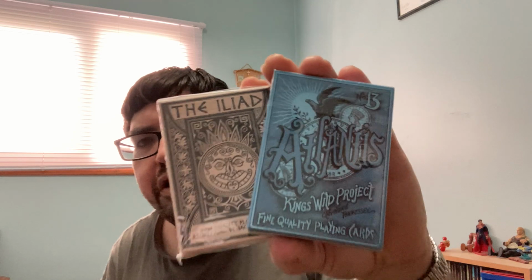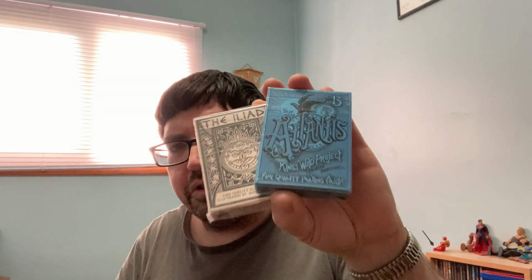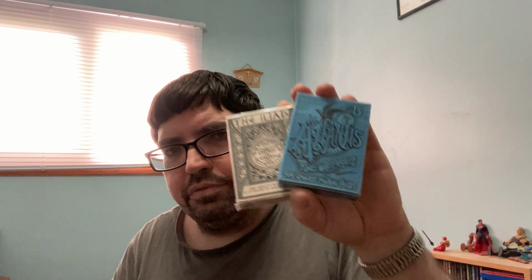But we got that. Then we get into some more interesting stuff. Oh Lord. First of all, I had 2 orders from Penguin Magic that came in. There's this one, which has the Atlantis and the Iliad, which I got like a couple months ago. This, I believe, was originally ordered in April, and it just showed up now, like 6 months later. What the hell, FedEx? What are you doing?